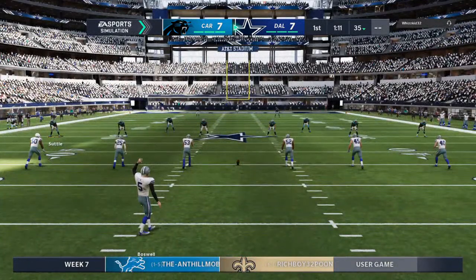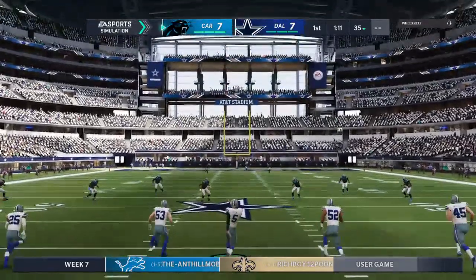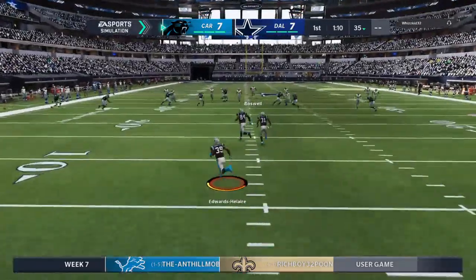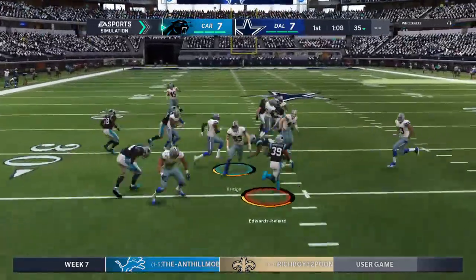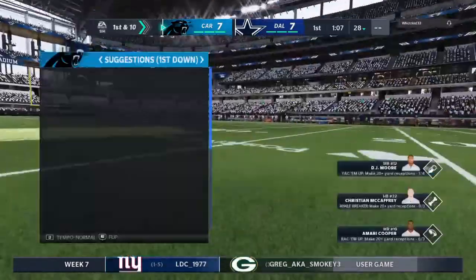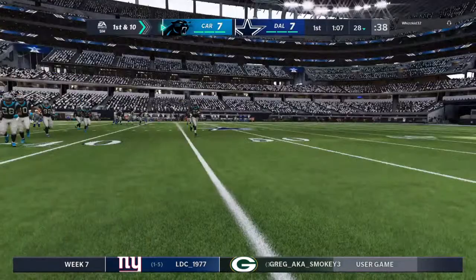Chris Boswell set to kick off. Each team's had it. Each team has scored. 7-7 here as the kick's away. Taking it about the 1. And he's up across the 25 and down at the 28. Over 1st and 10 at their own 28-yard line.